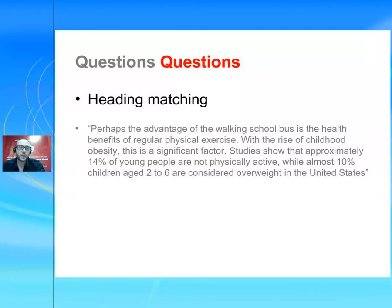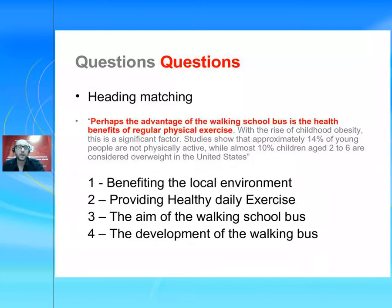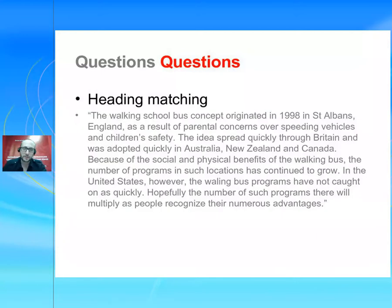Now, if we are asked to decide what the general topic of that paragraph is, and we have a choice of different headings we can give: benefiting the local environment, providing healthy daily exercise, the aim of the walking school bus, and the development of the walking school bus, then it's quite easy to see by looking at that first sentence that the answer obviously is providing healthy daily exercise. So far, so good. Let's have a look at another way that we can understand the gist and the overall topic of a particular paragraph.